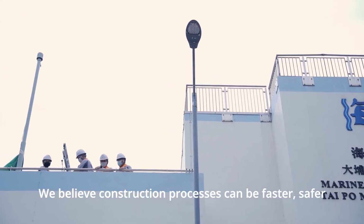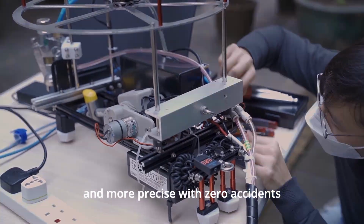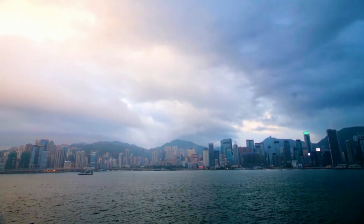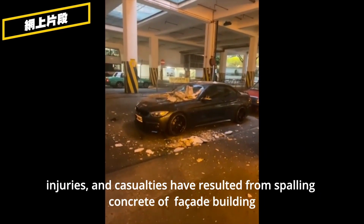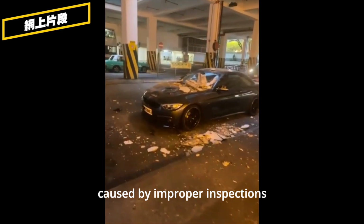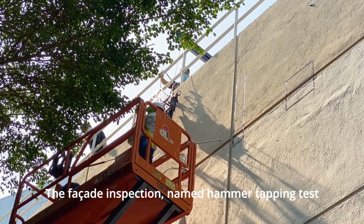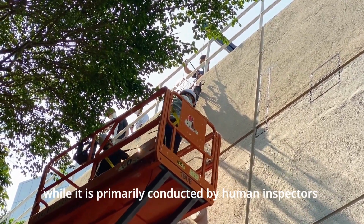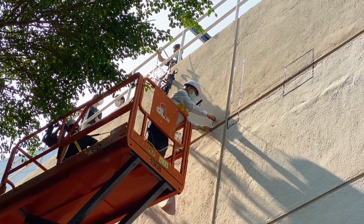We believe construction processes can be faster, safer, and more precise with zero accidents. In Hong Kong, such a prosperous, highly developed city, injuries and casualties have resulted from falling concrete off facade buildings, caused by improper inspections. The facade inspection, named the hammer tapping test, is one of the necessary procedures, while it is primarily conducted by human inspectors working at height in gondolas and scaffolds.